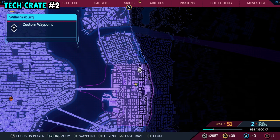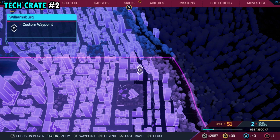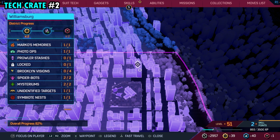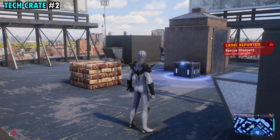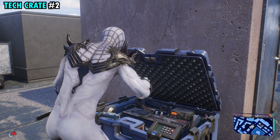Number 2 is going to be found on the northeastern side of Williamsburg on top of this building that we have marked right here. It's actually just north of that little park area that you can see on your map. But once you make it to the top of the building right over here in the middle, you're going to be able to find tech crate number 2.